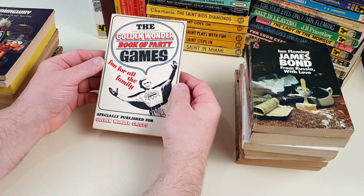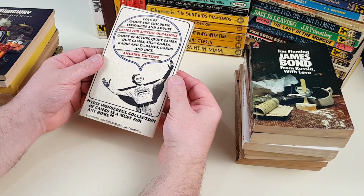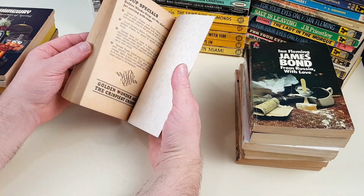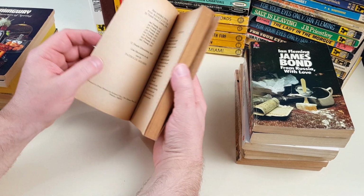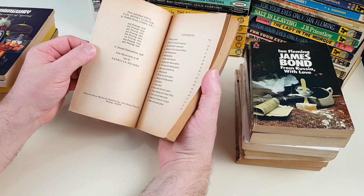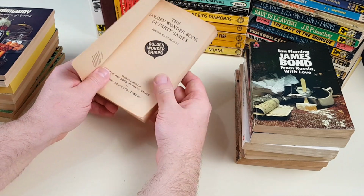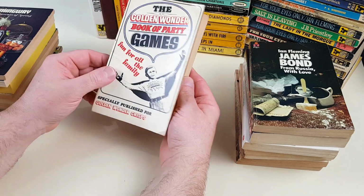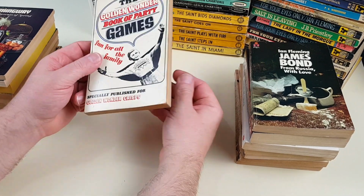This was a little find. The Golden Wonder Book of Party Games. So it was a premium one that you had to mail in for in the 60s, the Golden Wonder Crisps. But in actual fact, the book itself is a Pan book in a different guise. Look, first published 1958 by Pan. And this edition was originally published as the Pan Book of Party Games. This is a version that was just released as a premium for Golden Wonder, called the Golden Wonder Book of Party Games.